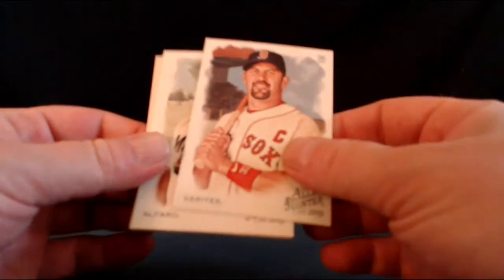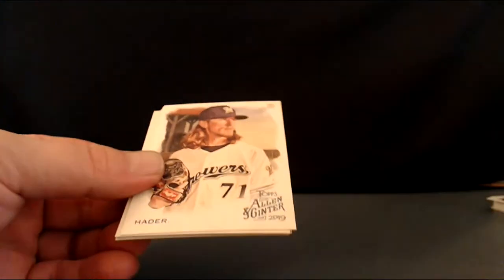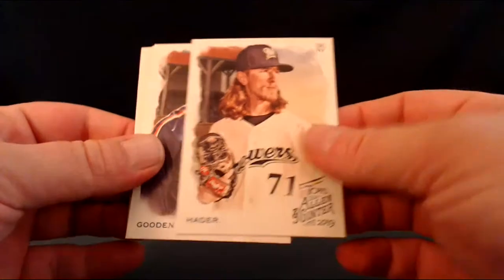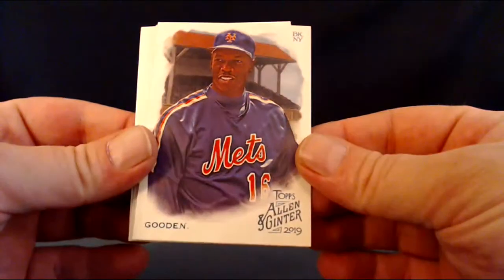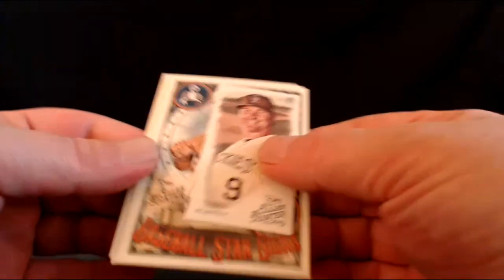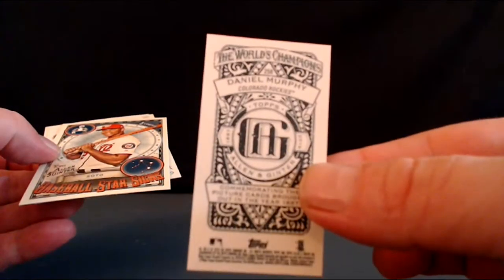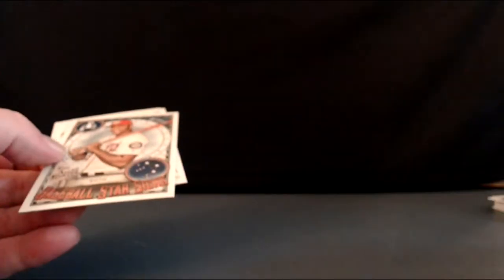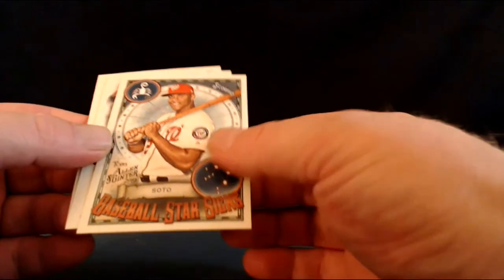Jason Varitek to start off that pack. Jorge Alfaro. And Josh Hader in Milwaukee. And it's Doc Gooden. For all you Mets fans, maybe we'll get a Darryl Strawberry by the end of this, too. Daniel Murphy, pardon me. And that's another one of the Allen and Ginter back insignia things there. Oh, I found a short print. Our Victor Robles was a short print.